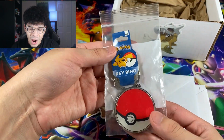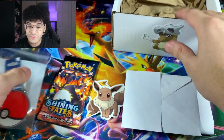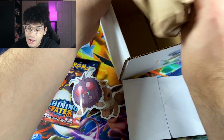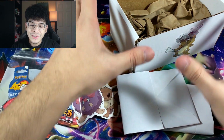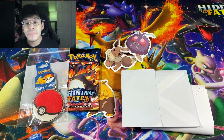We got ourselves a Pokemon key ring. Let's go. I'm not gonna use that, but it's fly. You feel me? It is fly. Is that all? You got another sticker right here. We got a Venonat. And is that all right there, guys? Let's find out. You can never be too sure. There might be a hidden item or a bonus item in these boxes. So it looks like that is everything you get from a $15 Shining Fates mystery box.